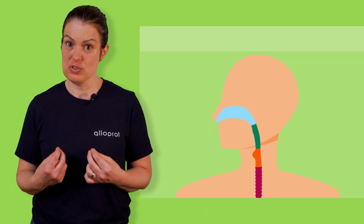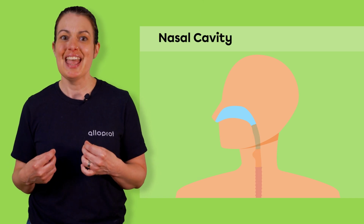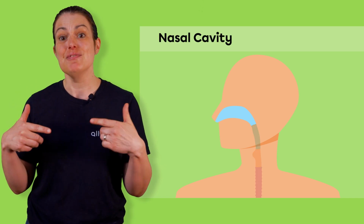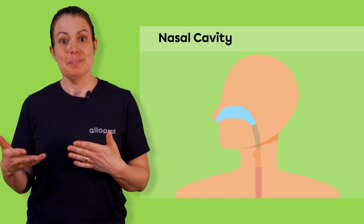Air first enters the respiratory system through the nostrils and reaches the nasal cavity. The hair lining the nasal cavity filters the air. The mucous membranes warm up and humidify the air.